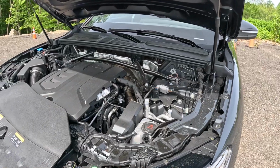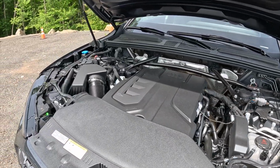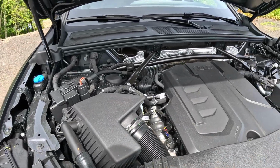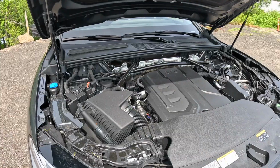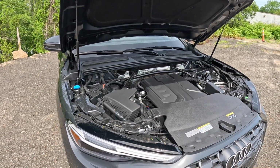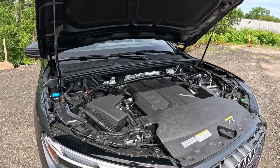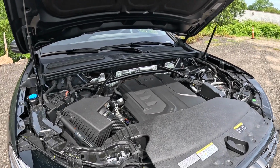Now, a little fun fact, I used to own a 2022 Audi Q5, and I was beyond impressed with the fuel economy, so hopefully we'll get the same with this one. I was getting about 32 miles to the gallon on some highway trips, so hopefully Audi kept the fuel economy in the real world the same.